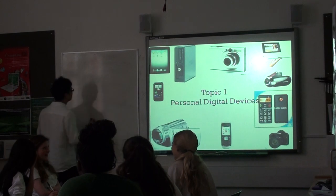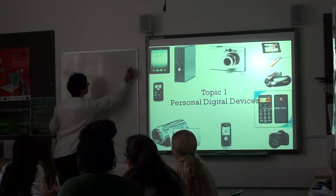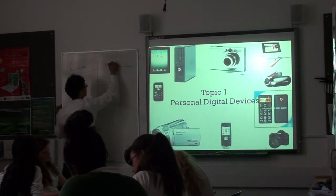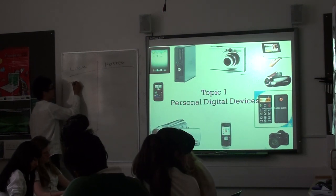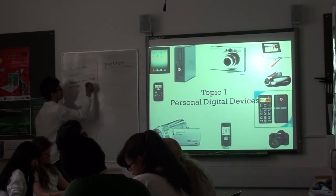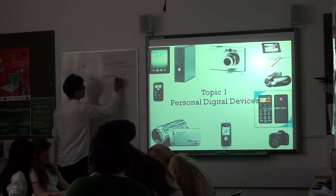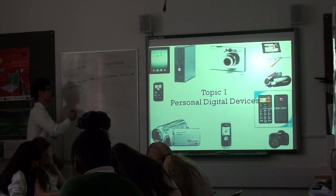You have two separate kinds of software: local and hosted. Local means it's stored on the device. That's all it means. Hosted means it's stored on the internet, online.